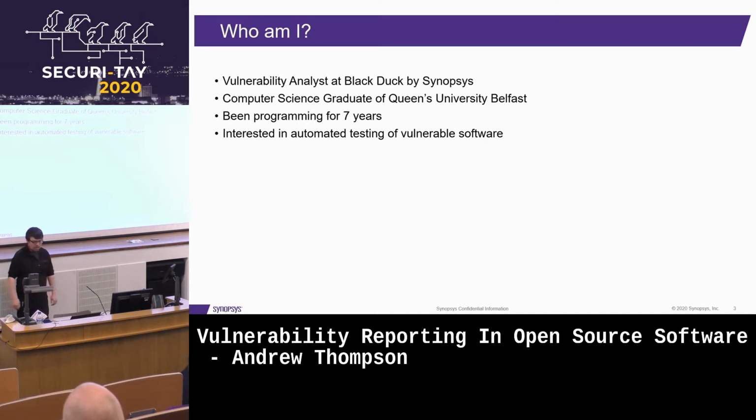So my main area of interest is just automating vulnerability testing, be it through traditional DevOps tools like Ansible, Puppet. A lot of the time I just use Bash because I think it's nicer. Well, maybe not nicer, but easier. So that's just a little bit about me.